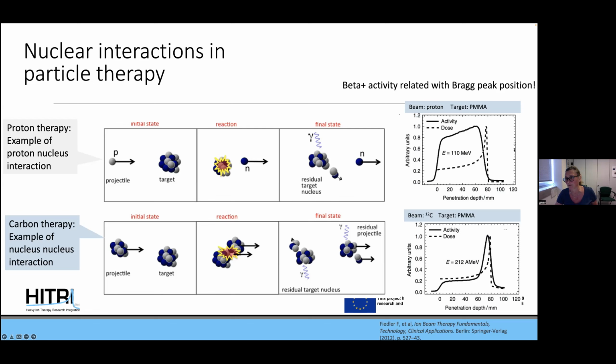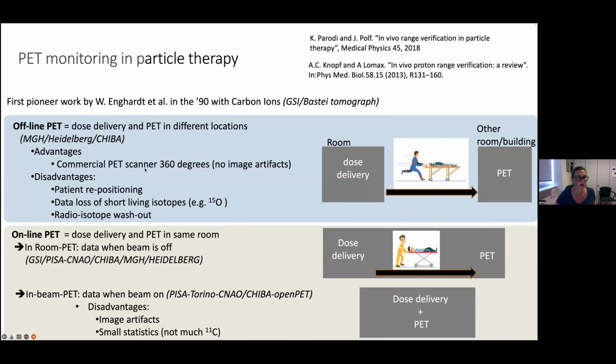the activity fall-off position. For the treatment with carbon ions, the situation is better because the peak that you can see in the activity, produced from the fragmentation of the projectile, is closer to the dose profile, and so the correlation between the activity and the dose is much better than in proton therapy. Unfortunately, the activity produced during carbon therapy is very low, and the technique has been mainly applied to proton therapy.